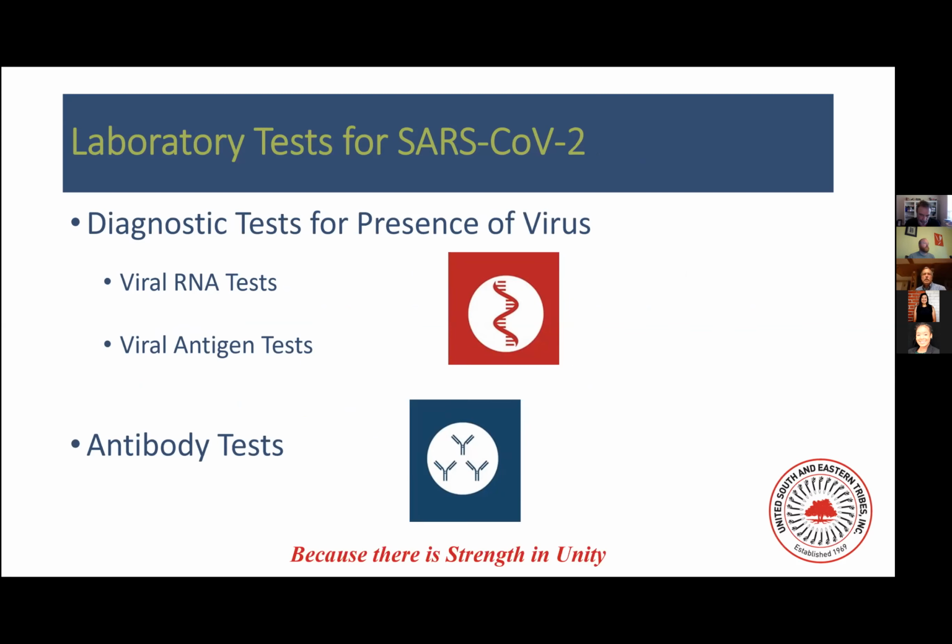All right, so laboratory tests for SARS-CoV-2 basically fall into two different categories. There are diagnostic tests for the presence of virus, and there are diagnostic tests for the presence of antibody to the virus. There are two types of tests that test for the virus: viral RNA tests and viral antigen tests. And I'm going to talk about each of these tests now.